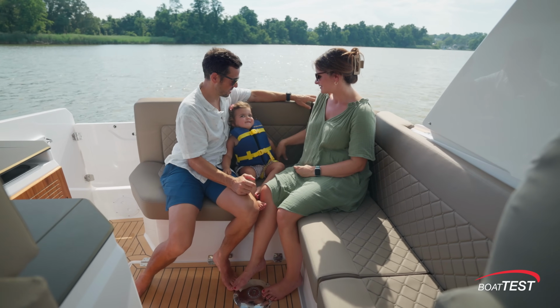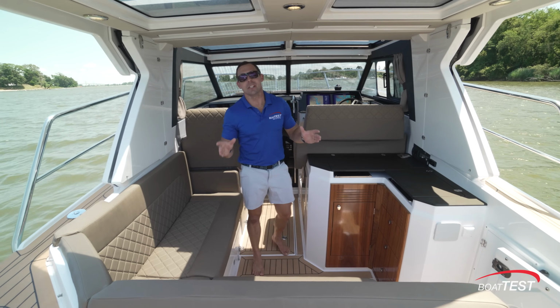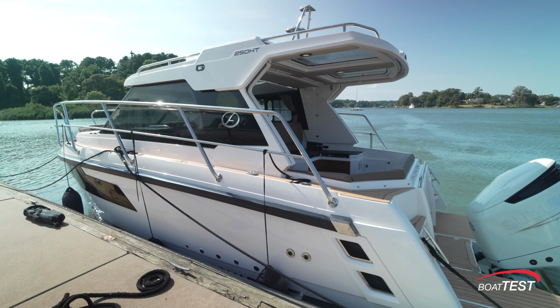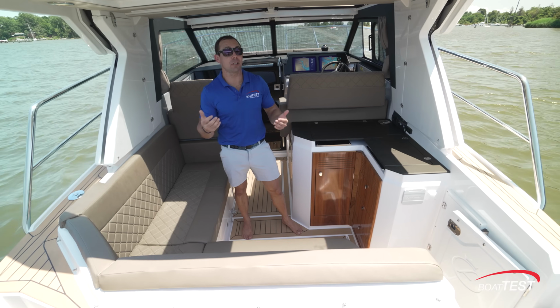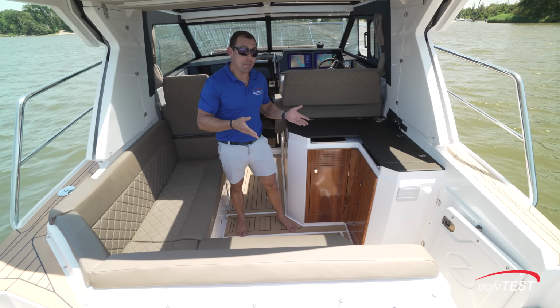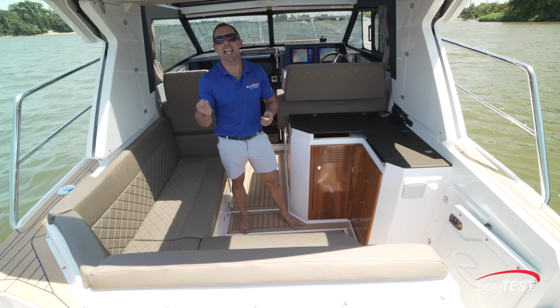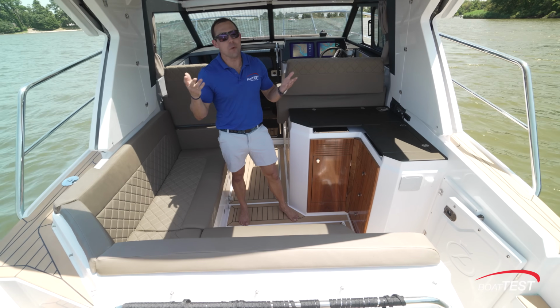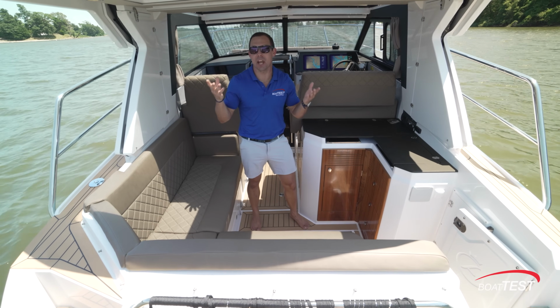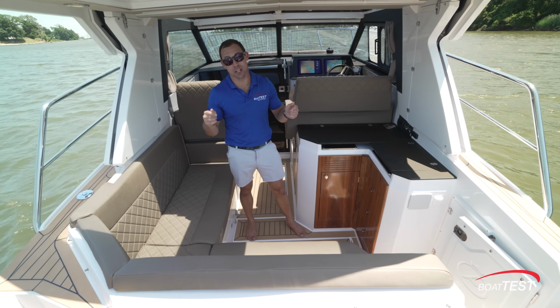Now, there's a lot to talk about in this cockpit, but the first thing that I notice is the top extends all the way to the back of the cockpit, giving us plenty of shade. It's a hot day out here. Now, me personally, I like that in a boat, because if I'm going to go out on a boat like this, I'm going to be out there for several days, and getting out of the sun is important. And when you can get out of the sun and not be under a bimini, you're going to look a little bit more elegant and a little more classy, and this boat certainly does that.